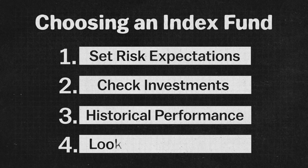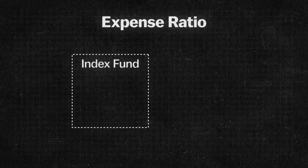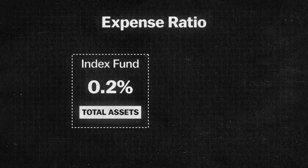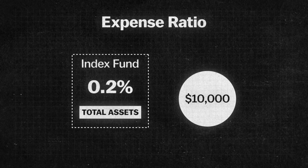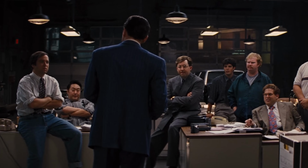And fourth, look at the fund's expense ratio. The expense ratio is the percentage of its assets that the fund charges as a fee for managing the fund. For example, if an index fund has an expense ratio of 0.2%, it means that the fund charges 0.2% of its total assets each year. If you have $10,000 invested in the fund, you would pay $20 in fees for that year. It might not seem like a lot right now, but the fees do add up as your money grows. But there is still one more fee that you need to be aware of before you do anything.